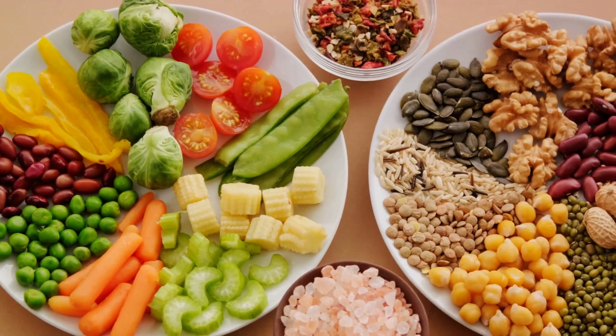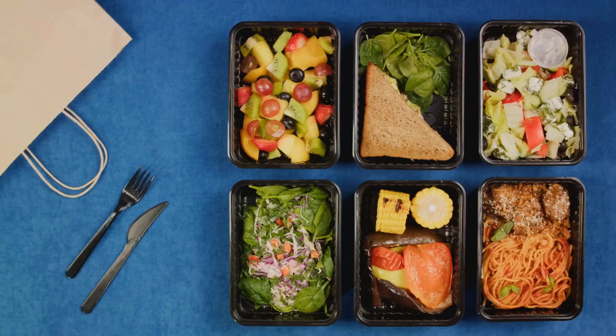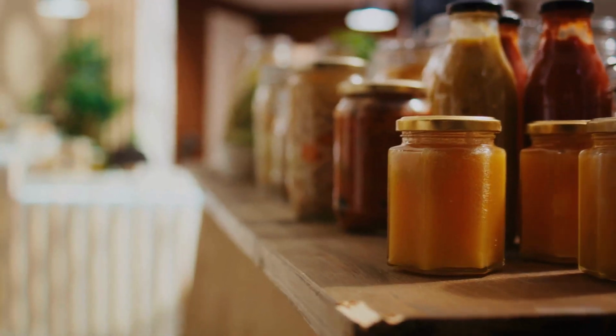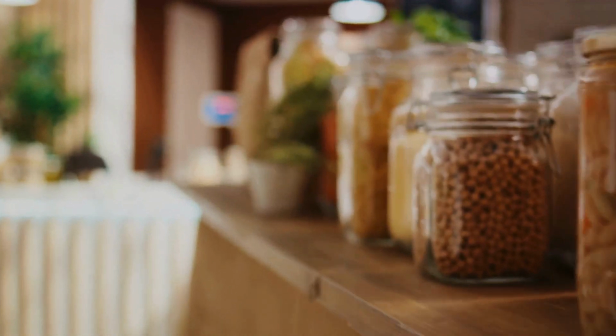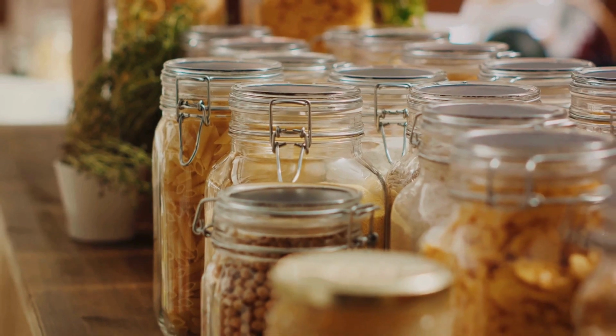Now, let's get to the storage basics. A good rule of thumb is to store your meals in airtight containers. This not only keeps your food fresh, but also prevents any unwanted odors from seeping into your meals. Glass containers are a fantastic option because they're durable, easy to clean, and they don't absorb colors or smells from your food.